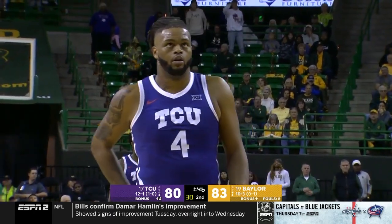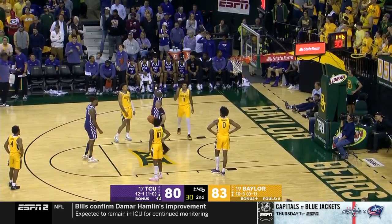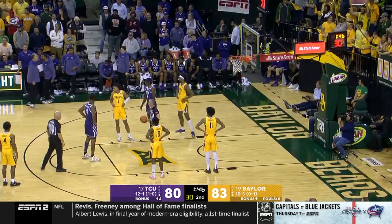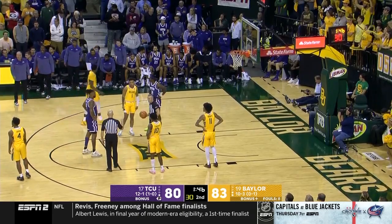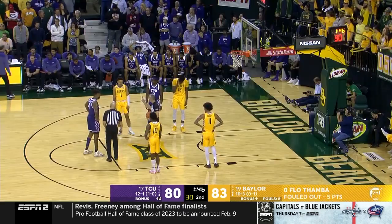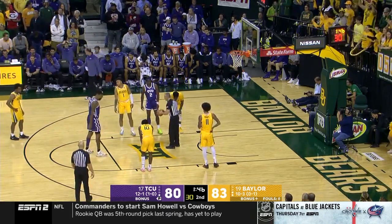You know what I love about this game tonight? High level intensity, high level execution. We've been excited to see TCU's fast break, Baylor's guards, nobody's disappointed. And now Josh Ojanwuna will check back in. Ojanwuna has four, but that's one fewer than Flo Thamba, who just fouled out. And if I'm Jamie Dixon, I don't have to be a rocket scientist to know the freshman's got four. We're going right back at him next time we get it in the half court.